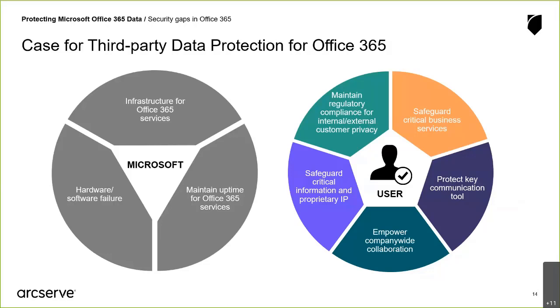From a user standpoint, and this just highlights a few areas for consumers to think about and businesses to think about, these are areas where the onus is really on the user in terms of making sure that their information is protected, making sure that if there's any regulatory compliance that needs to happen, safeguarding any business services or the content that's utilized within Office 365.